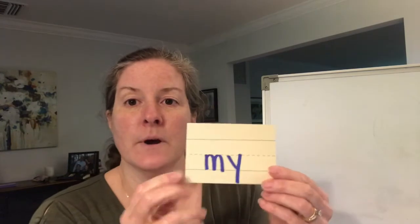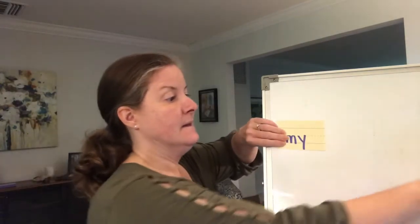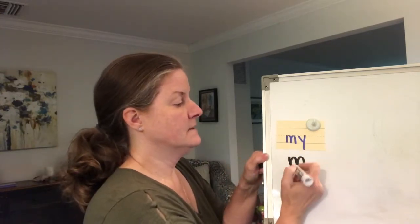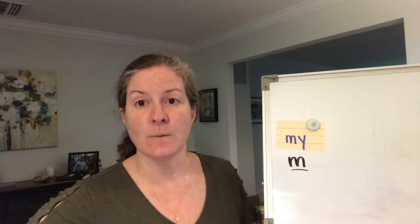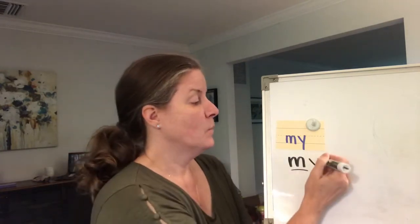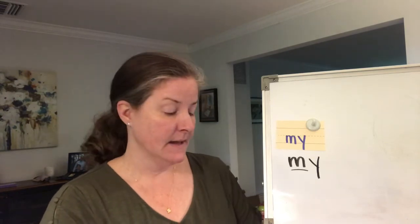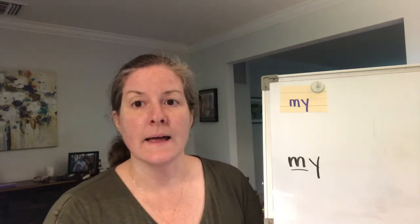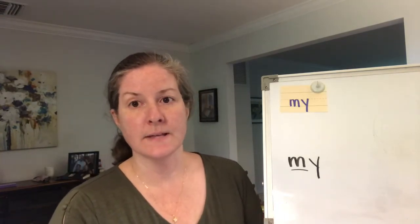Our first tricky word is this word right here. Okay, the word is my. Many of you know this word already. You should know this word already. And in this word, you see the M says mm, like we expect it to, but the Y says I, which is different. In this case, the Y is behaving like a vowel. What vowel do you think the letter Y is behaving like if the word is my?